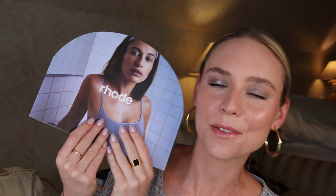Like a lot of people, I've definitely been a little bit burned out seeing how many celebrities are launching skincare and makeup lines that seemingly don't have a lot of passion for it. But I agree with so many people that were excited about this launch because Hailey Bieber, this little beaut here, has a very well documented history of being a total beauty lover, and for that, I really appreciate her.